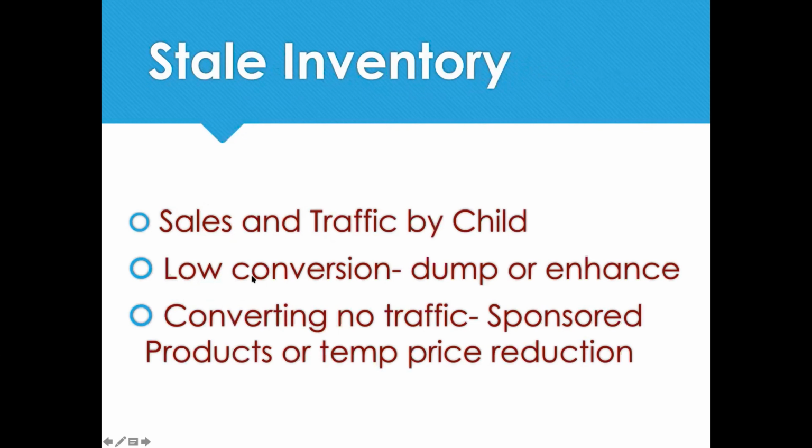For any inventory that is stale, if it's anything that's likely going to sell during Christmas, then what I want you to look at is try to get it moved during Christmas. So if you go to the detail sales and traffic by child report, then you can actually see, is it getting traffic or is it just not converting the traffic? And there's some reports now that even will tell you, like, is it low conversion or is it low traffic?